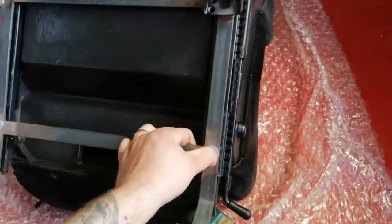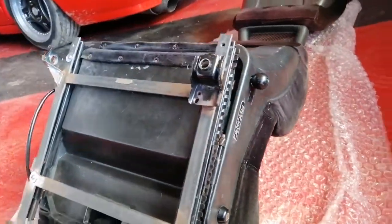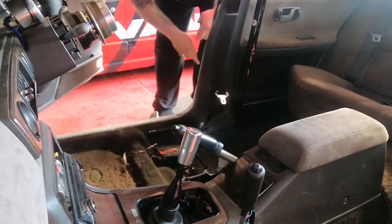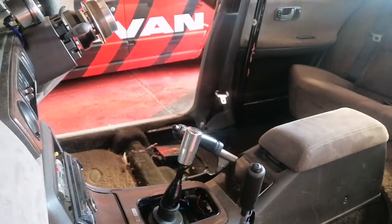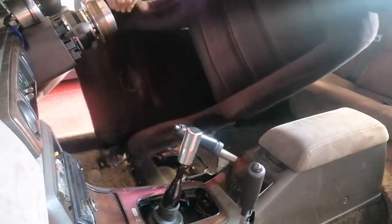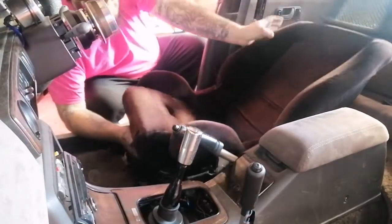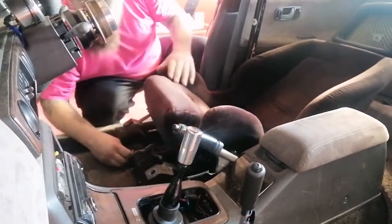There we go. All nice and secure. High tensile bolts, bolted straight through. Oh, it's getting exciting. Let's see if it goes in place all right. Please work. Oh my God, if these fit right, they are going to be so cool. Holy moly, these seats are literally perfect for this car. Come on, be good.